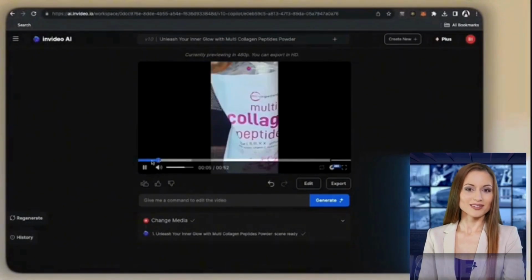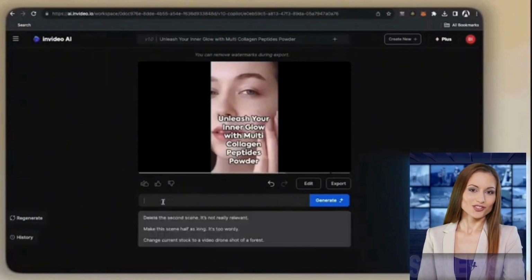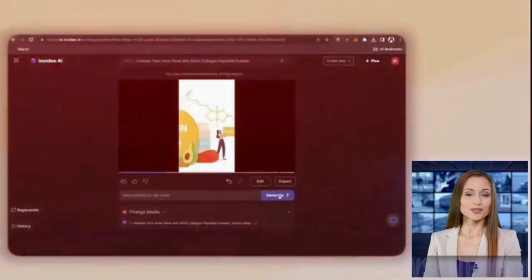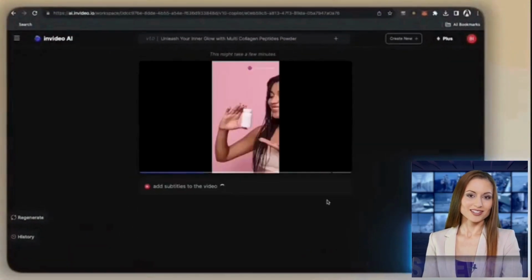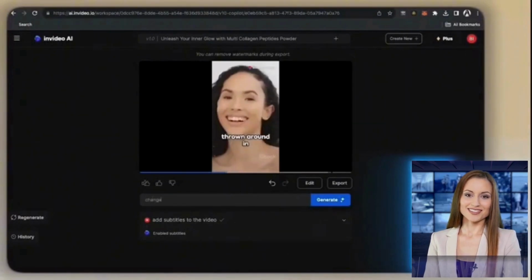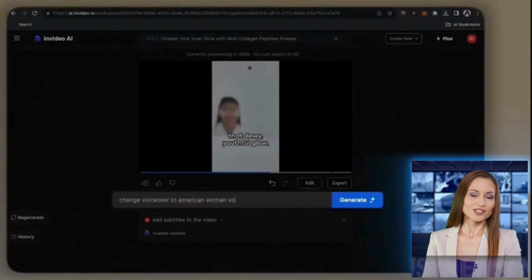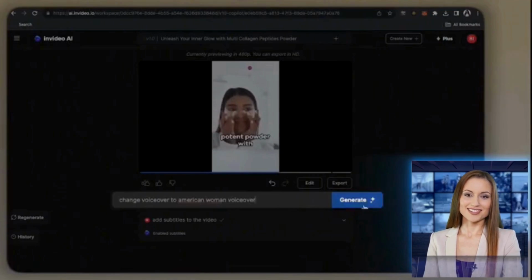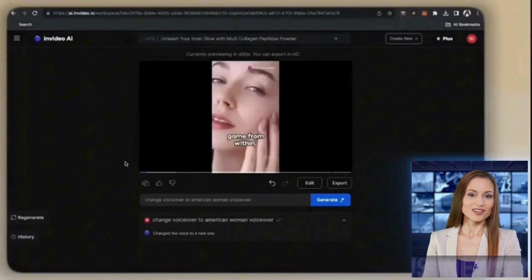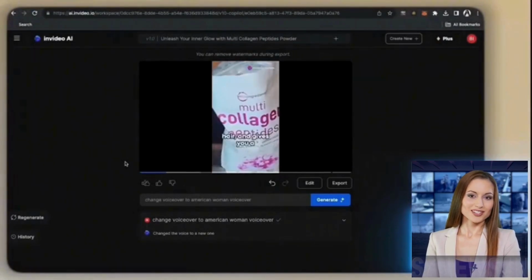So you will see that there's this little edit command box underneath the video preview section. So I'm just going to type in here, add subtitles to the video, and click generate. In a few minutes you can now see that subtitles were added to this video. So now let's do another change. I want to change the voiceover to an American woman voiceover. So I'm just going to click on generate. And again, in a few minutes, you will see that we now have a different voiceover as it's a woman's now, which makes way more sense than it being a man.